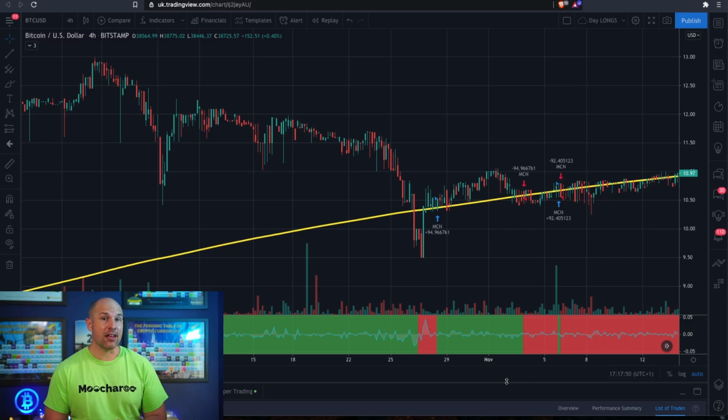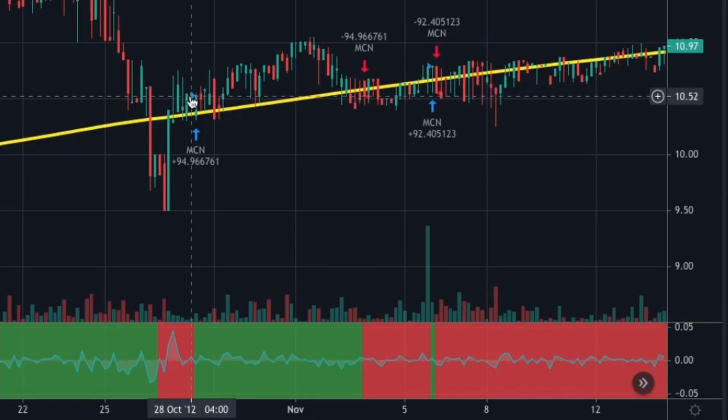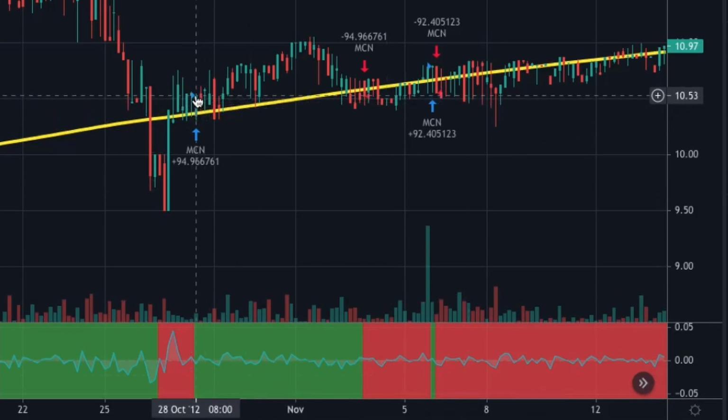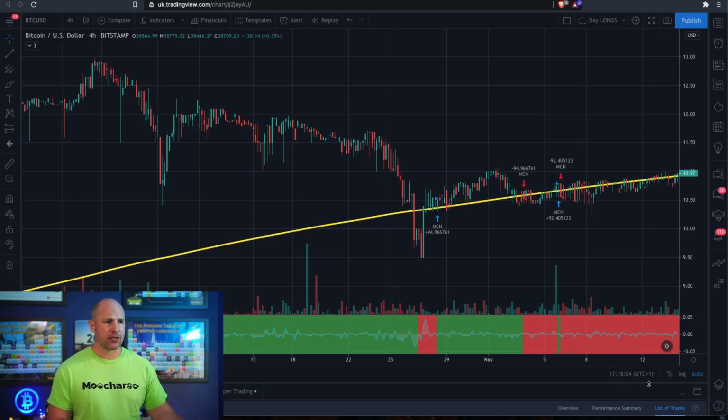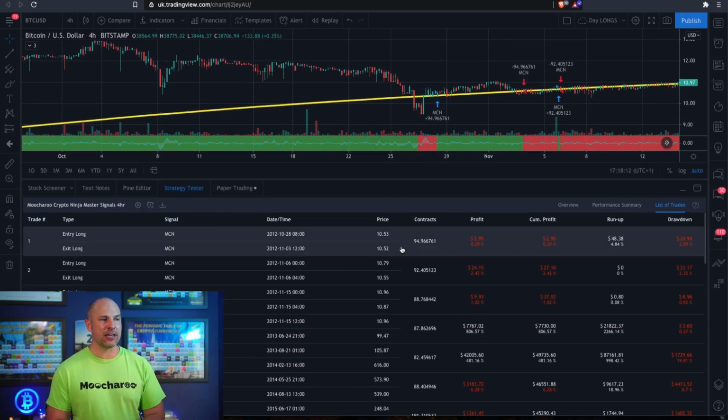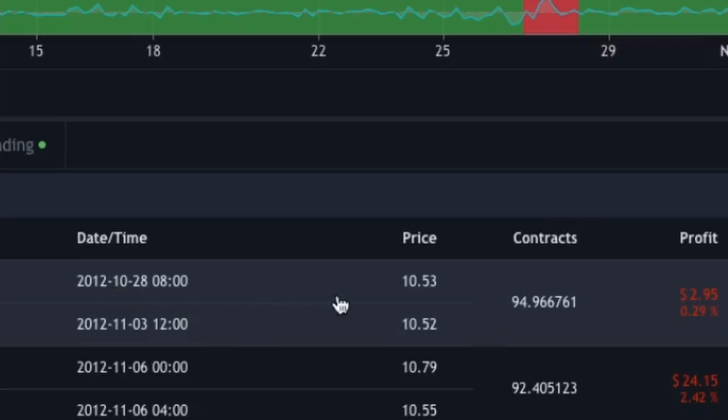Now, let's just go straight back in time, all the way back to 28th of October 2012. And back then, right about here, you could have been buying Bitcoin. This is where this strategy would have bought in for the very first time at just $10. So where is that? That's $10.53. In fact, if I just pull up this here, we can see that I'm actually tracking all of these trades. So this isn't like me making it up. This is actually legit numbers coming out of TradingView for this strategy. There it is, 28th of October 2012 at $10.53.